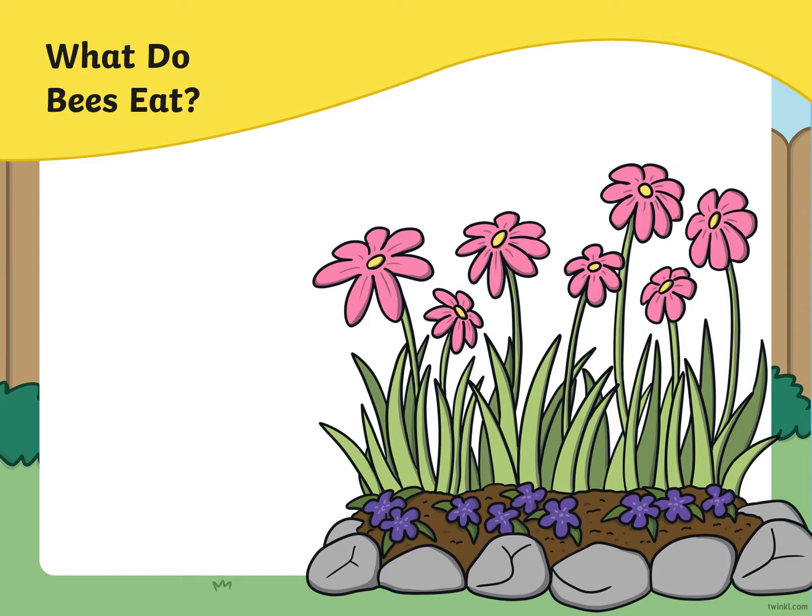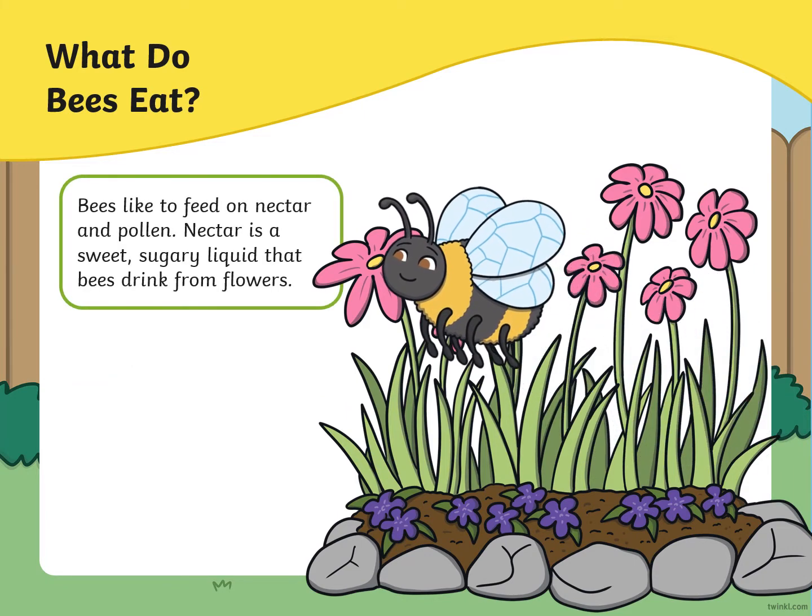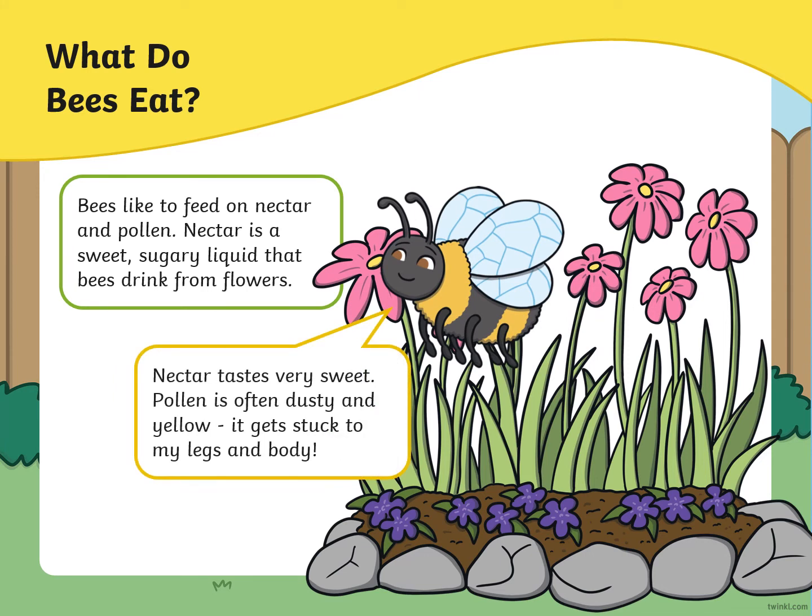And what do bees eat? Well, bees like to feed on nectar and pollen. Nectar is a sweet, sugary liquid that bees drink from flowers. Nectar tastes very sweet. Pollen is often dusty and yellow. It gets stuck to my legs and body.